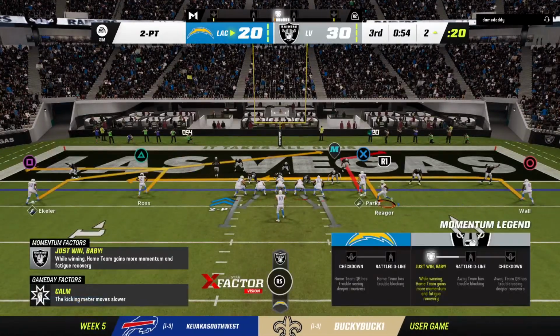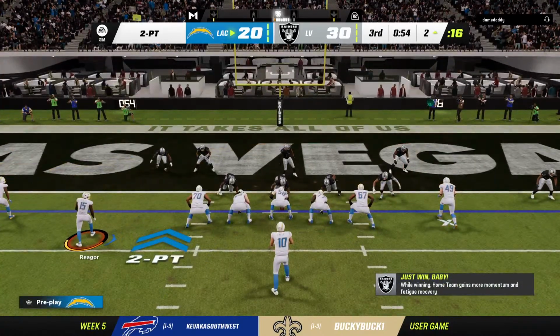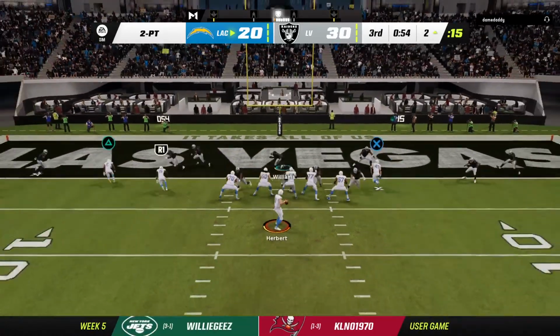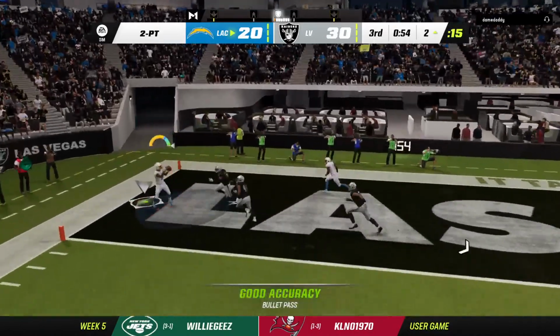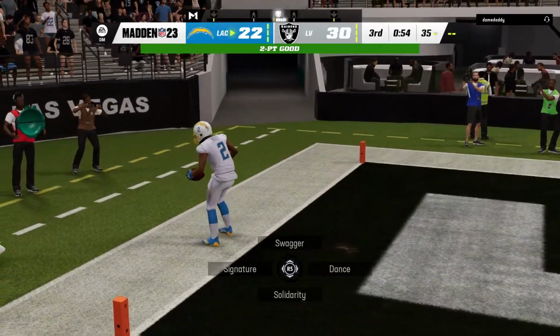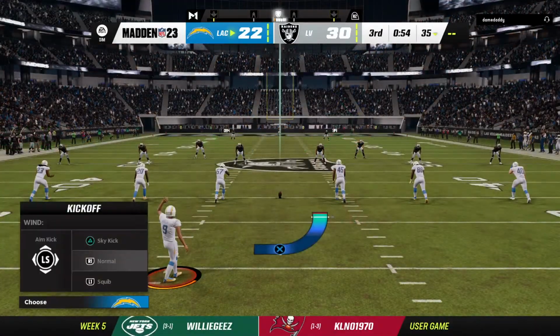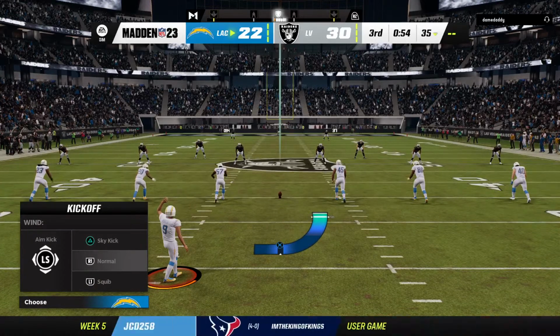Now receiver in motion left. And they'll have Herbert try and throw for it. And this is going to be caught, so they do get it. And the 2 points, now they're back down to a 1-score deficit. And that almost makes it a brand-new ballgame. Now it's a 1-score affair after they get the 2.